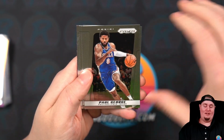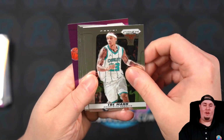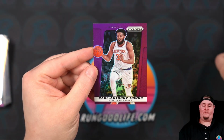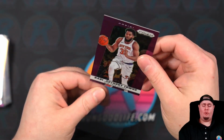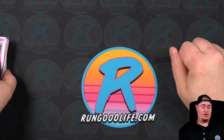Kawhi, AD, Paul George, PG-13, Jonathan Kuminga, Trey Mann, Tyler Herro, Pele Larson, and our final color of the day, Cat for JML's PC. Karl-Anthony Towns is going to be numbered to 99. Those were two, I would say, very average boxes. Maybe the first one slightly above average.